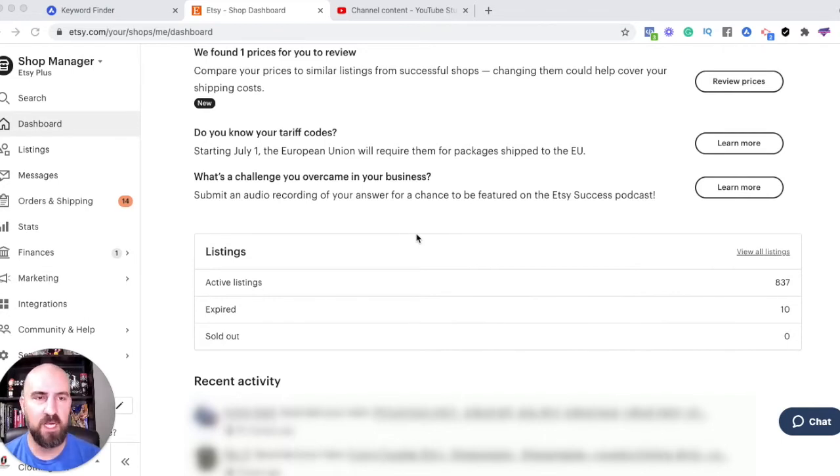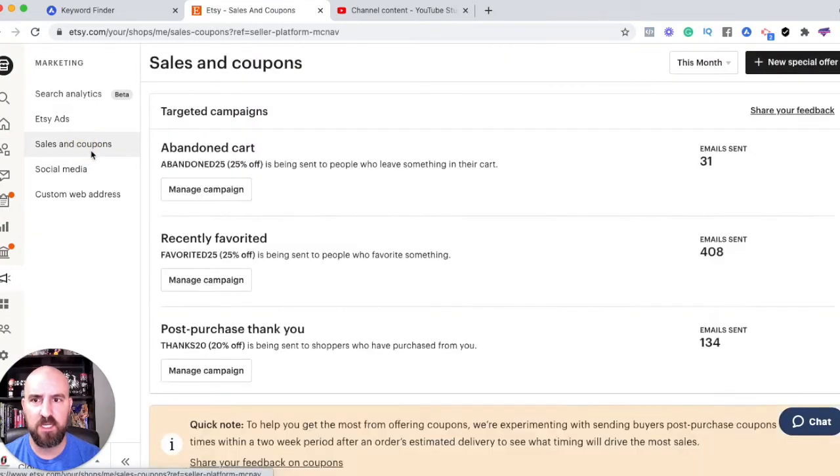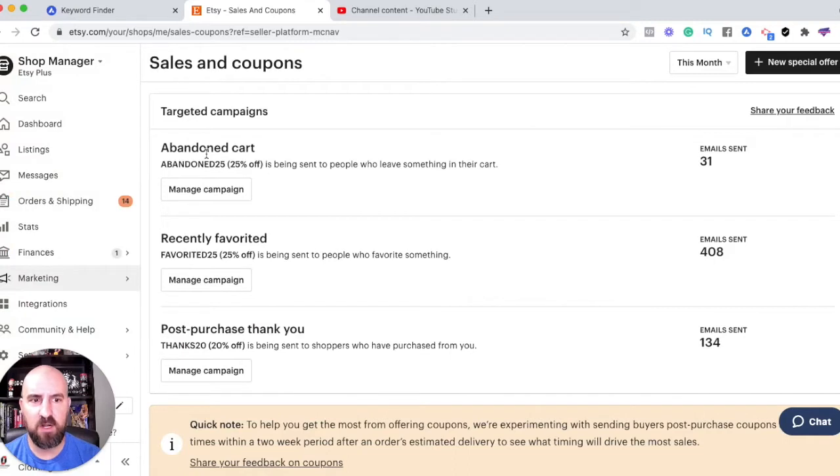All right, so what you do is you want to go into the marketing tab in your Shop Manager dashboard, and then you want to go to Sales and Coupons. And then once you're there, at the very top, you should see abandoned cart and recently favorited items. So you can set those up. It'll give you the option to set them up. Mine are already set up, as you can see, so it doesn't have the option to set them up.